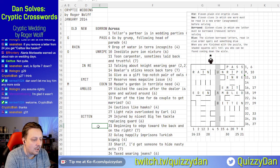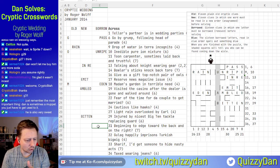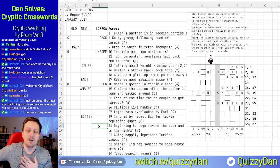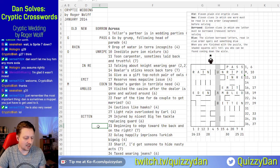Beginning to edge is E, toward the back. Toward the back might be aft. And on the right... Oh, yes, I've got it. I definitely have it. I've definitely got 31. It is an ordinary clue, I think. It's an ordinary clue. Go for it, Sean. Go for anyone else in the chat.